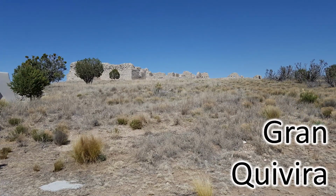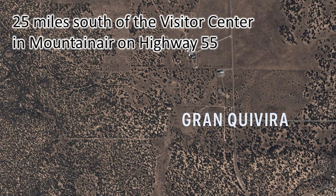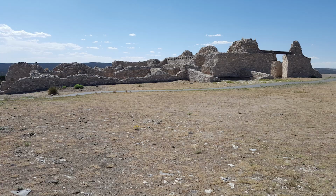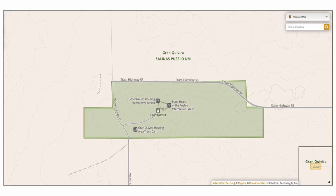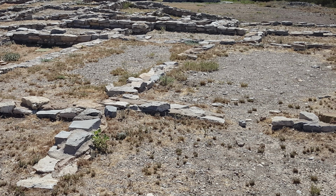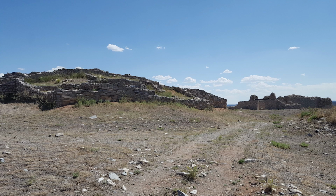Our first stop is Gran Quivira. It is located 25 miles south of Mountainair. Gran Quivira was the largest of the Salinas Pueblos and an important trade center for many years before and after the Spanish entrada. In the 1660s, friars burned and filled kivas in an effort to exterminate the old religion.